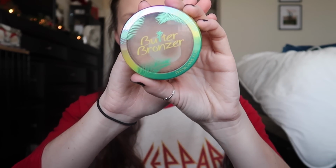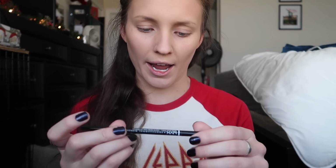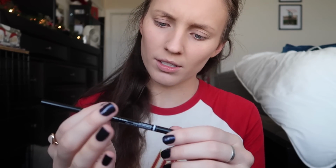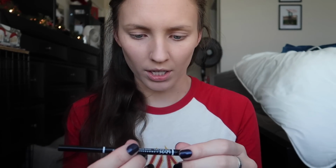What's next? Oh, bronzer. I just use this Physicians Formula Butter Bronzer. It smells like a tropical paradise. For eyebrows, I have the NYX Micro Brow Pencil, and I use the shade Ash Brown.